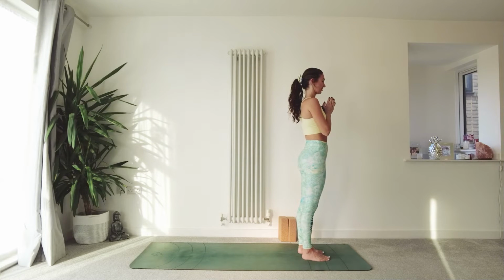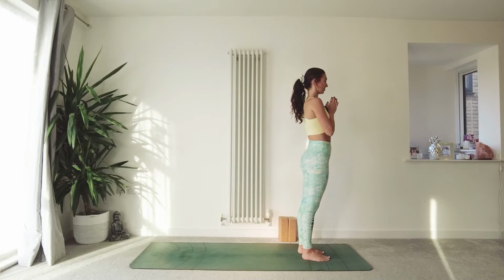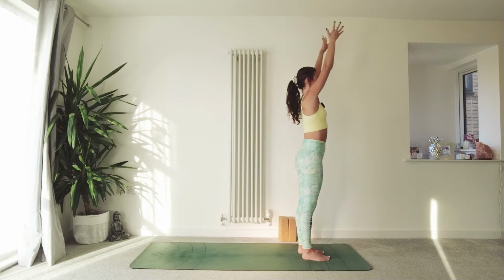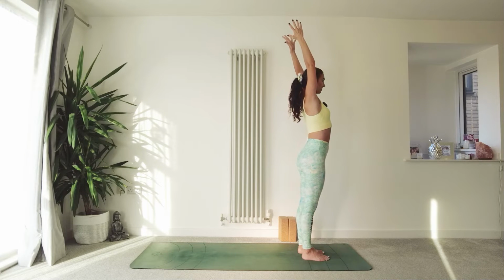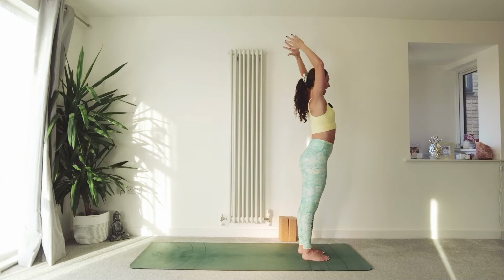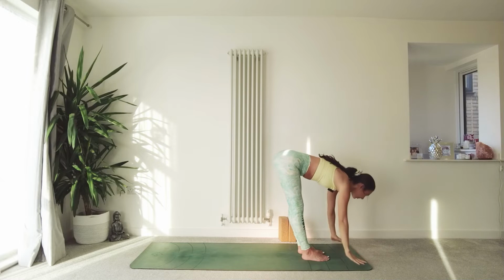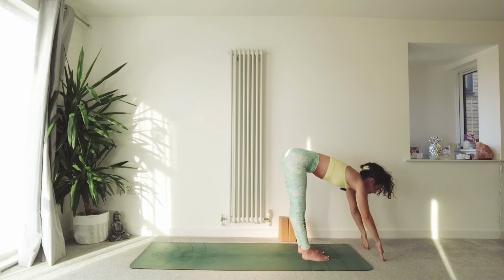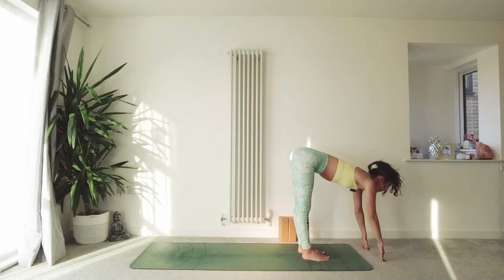Anjali Mudra. Pausing here. Finding your connection to breath. And inhale, sweep the fingertips back up to the sky. Exhale, hinge from the hips, fold forwards, bend the legs as much as you need to. Inhale, lift the chest, lengthen the spine, halfway lift.